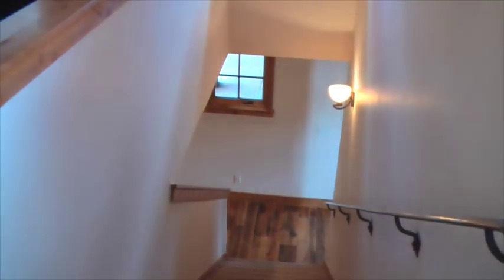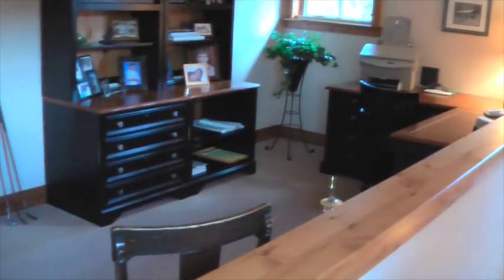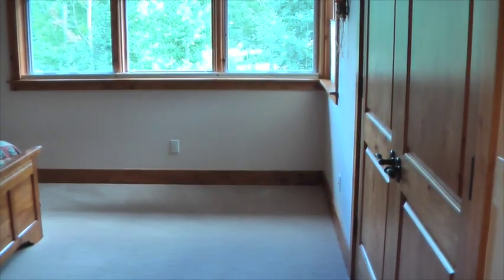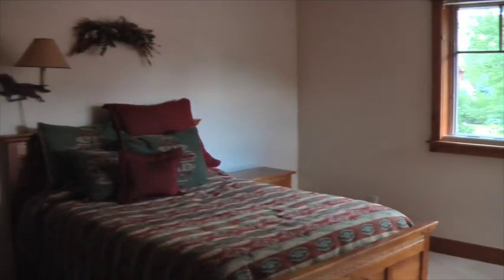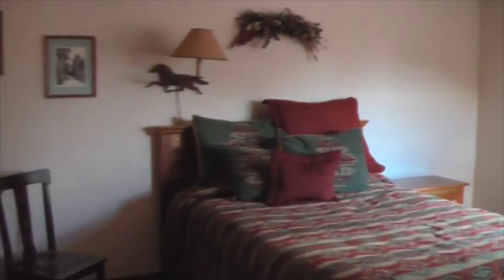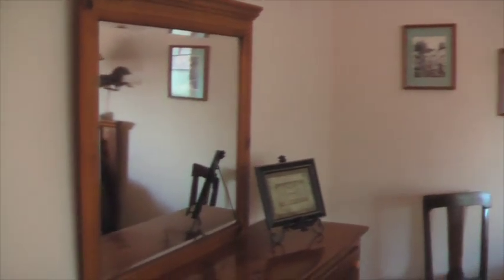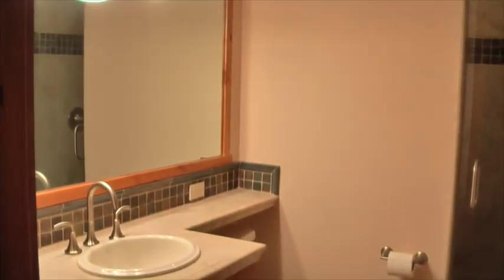This is upstairs from like the dining room kitchen area. You come up to a landing, which has a small office area. And then down the hall to the bedrooms. This is the first bedroom you come to. The first bedroom bath.